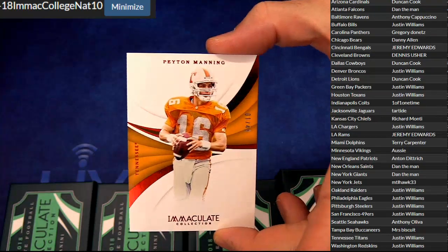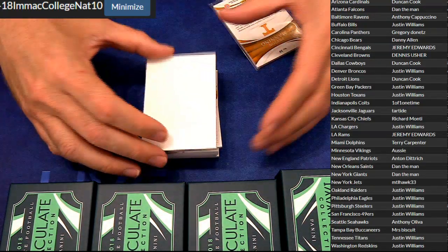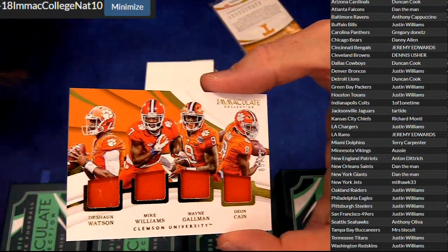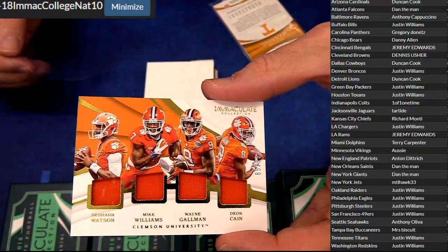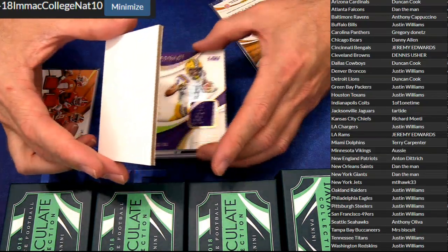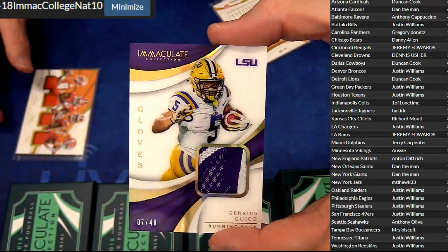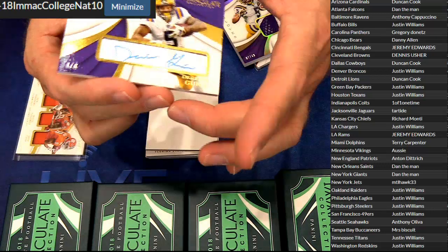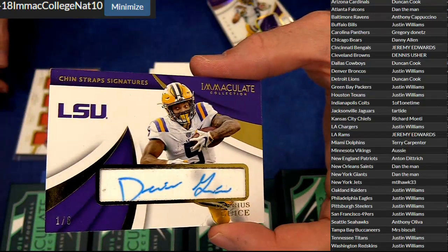We got Peyton Manning, 1/49 for the Colts. 1/1. We got a quad: Watson, Williams, Gallman, Kane, 99. Random action. We got a Geis 49, nice glove for Justin. That's pretty sweet. And another Geis for you, 1/8 chin strap autos. We haven't seen many of these.